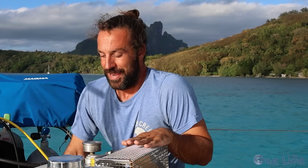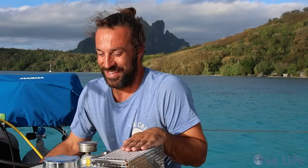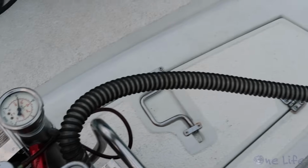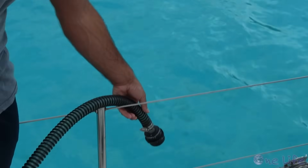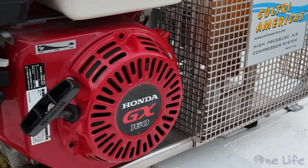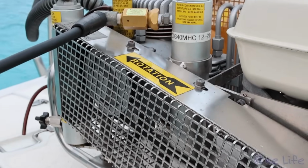It's an MCH6. We bought it used when we were back in Florida before we went to go sailing. It's about 15 years old now, but it still works great, and it's my baby. I take as good of care of it as I can. This will fill each one of our tanks in about 20 minutes each, so that's plenty fast enough to support the two of us doing as many dives as we want every day. It runs off of gasoline, off of this Honda engine, and it's pretty straightforward. You have to change the oil and the breathing air filter in it on a regular schedule, but other than that, it's pretty simple.